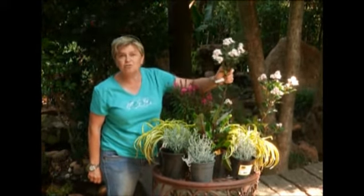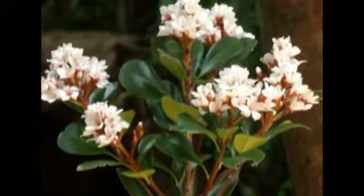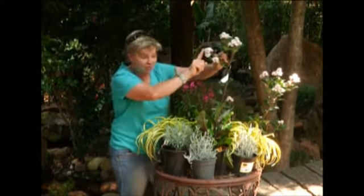This plant will do well. Use it as a background planting to give you some height and enjoy it. It is a fabulous shrub. I remind you, it's called the Indian Hawthorn plant.